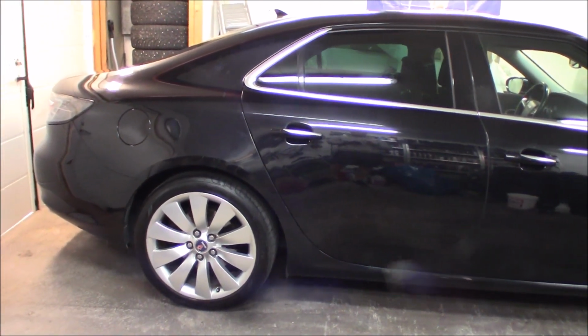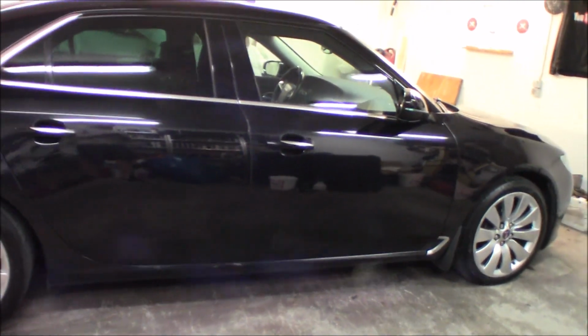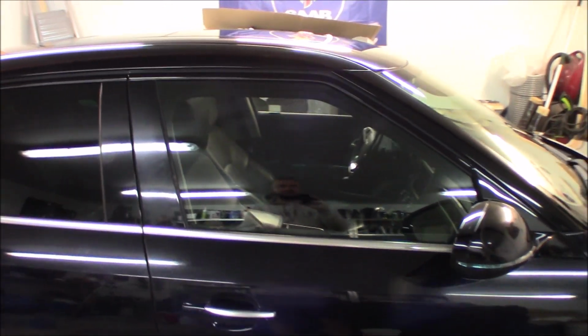The coilover cars are running super good. I'm not saying they are bad, but this will be another level of comfort. And these seats are so soft compared to the other ones, so it's really nice to ride in.